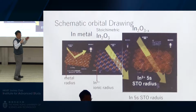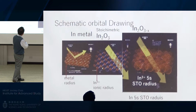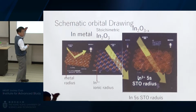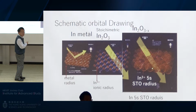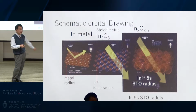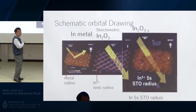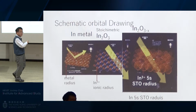The ionic radius is not large. Indium is not connected, but at the bottom of the conduction band, the indium 5s orbitals easily overlap. This means that when electrons are doped, they easily become mobile. The highway for electrons is already established at the bottom of the conduction band. Don't focus on the real structure; the orbital structure is essential.